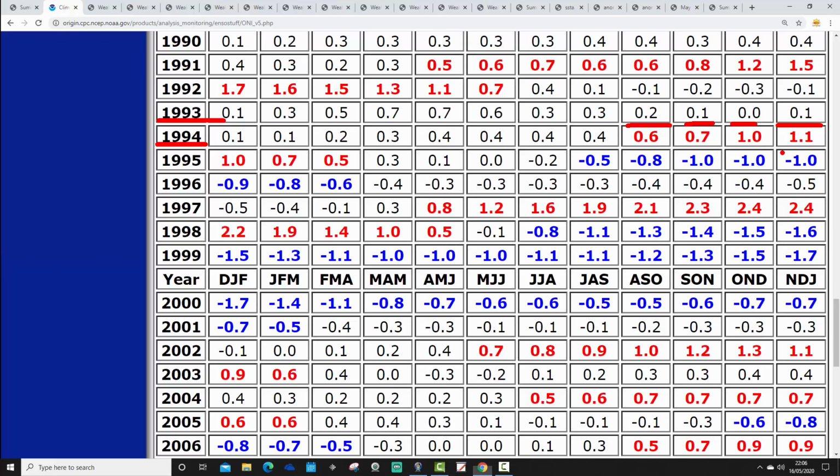That's weak El Nino threshold. It is stronger than the El Nino that we've just had, of course. A little bit stronger than the winter that we just had. Nevertheless, that's still a weak El Nino threshold. So, winter of 94-95 is a weak El Nino winter. We see it in this tri-monthly period for March, April, May.